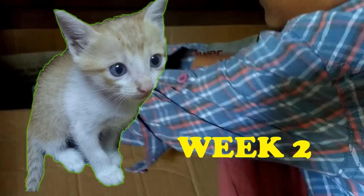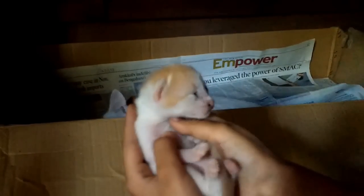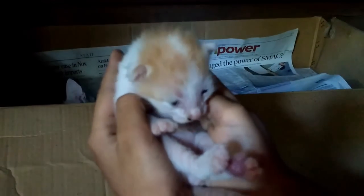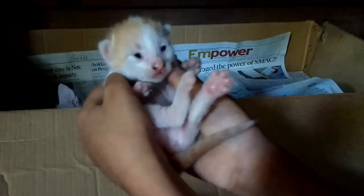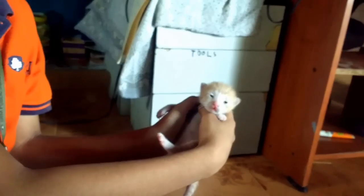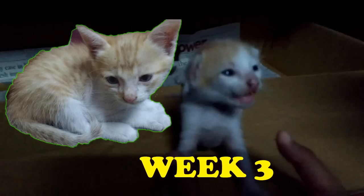Okay, now this is like the beginning of the second week when they open their eyes. That's Violet opening her eyes. And this is baby Jack opening his eyes slowly. Tiny opened eyes. Is Dash, she has opened his eyes, and once again the mother of these three is crazy.